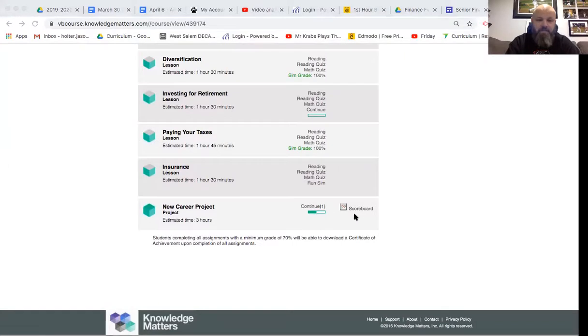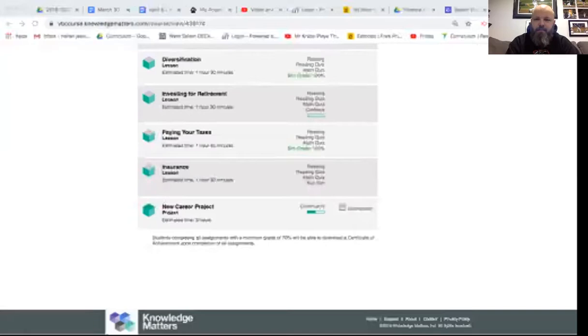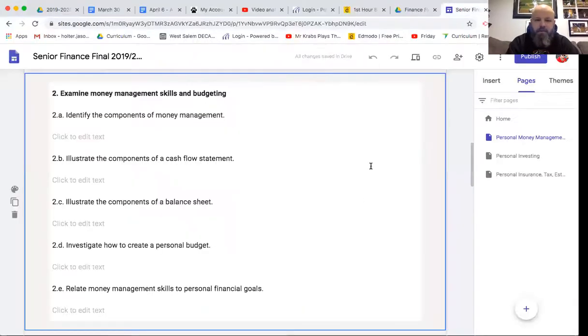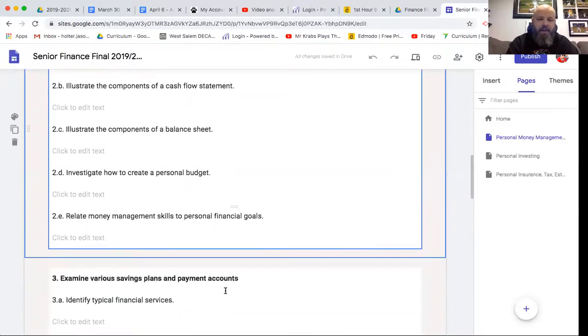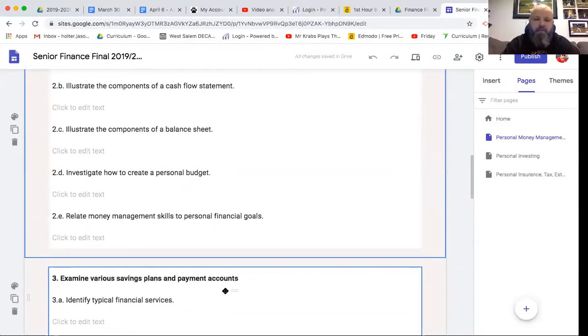All right. So the new career project. This was something that I was working on. And if I go to reports, all these different statements: wealth, personal balance sheet. You guys had a personal balance sheet for your person. So this could be something that you could screenshot and put back into senior finance, components of money management: cash flow statement, balance sheet, personal budget, personal financial goals. You did all of this stuff with your VBC character.